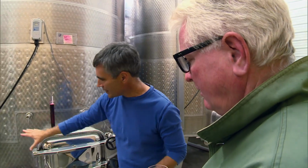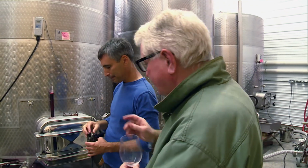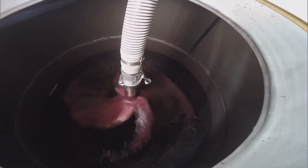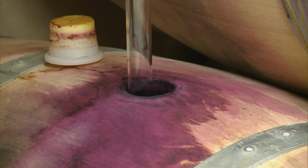And what we want to do is take some of this cooler, less extracted juice down the bottom and put it up top, let it trickle through those skins and pick up color and richness as it does so. And it's going to carry a little bit of oxygen up there too, won't it? It carries lots of oxygen up there, yeah. When the fermentation process ends, they drain the juice from the skins and put it into barrels to age.